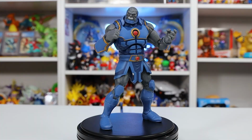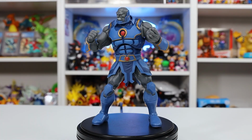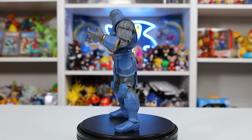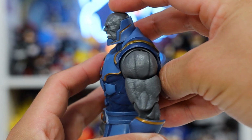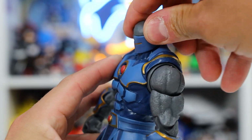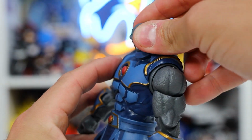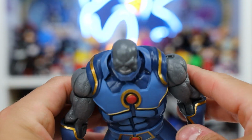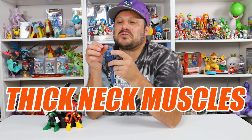Like you can't see the pins sticking out at all, which I really enjoy, because when you see a lot of those exposed pins in areas like that, it takes away from the overall aesthetic of the figure. So let's just start with the head. It looks like he's got some minimal articulation there. You can spin it around for the most part. Yeah, you can get a full 360 out of it, and then moving forwards and backwards. Nothing too over the top, just because his thick neck muscles get in the way.